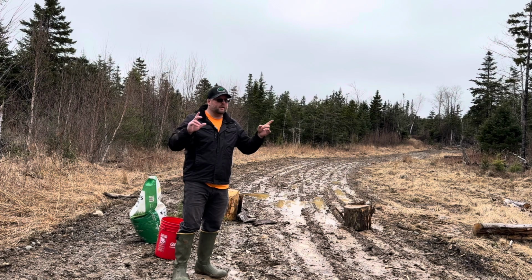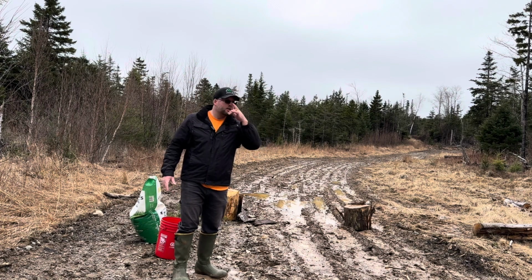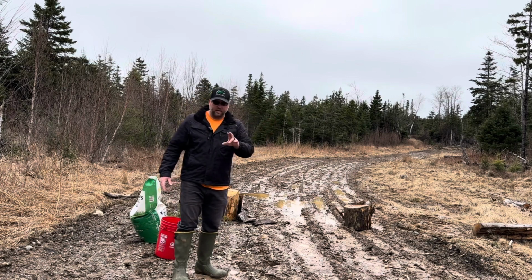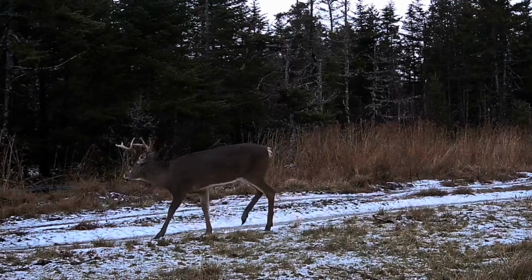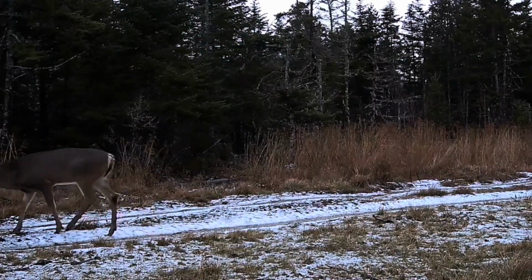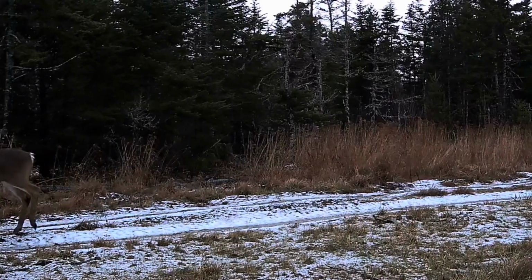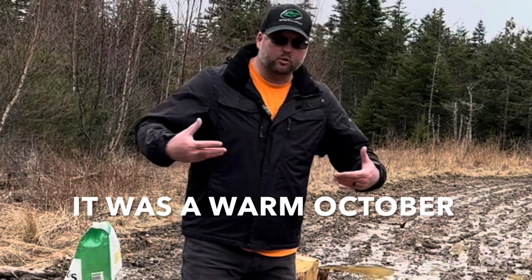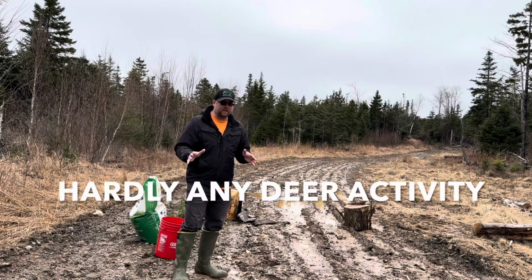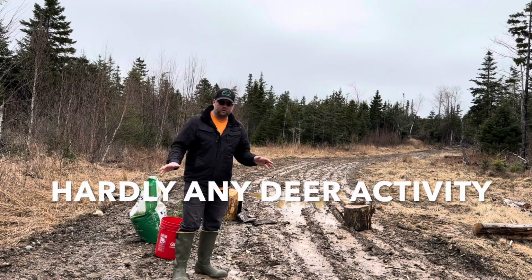I've been chasing one all this past season that always gave me the slip. He's shown up on all the cameras I have out here, and he's been showing up on camera in a lot of my stand locations when I wasn't there, unfortunately. But I ended up tagging out on a doe in this area. Just the weather was staying warm. The weather wasn't conducive to bucks getting up on their hooves and moving. There was hardly any deer activity through all of October.